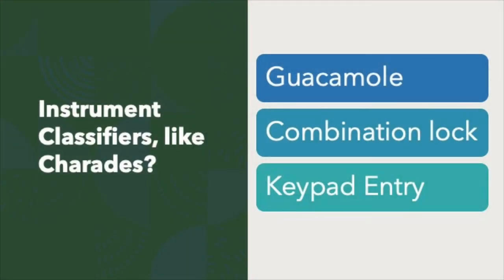So how did you do? Were instrument classifiers like charades? Did you guess correctly? The more often you're able to incorporate instrument classifiers into your signing, the more fluent your ASL will be.